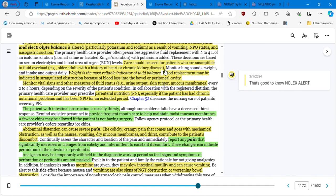Okay. Care should be used for patients who are susceptible to fluid overload, older adults with a history of heart or chronic kidney failure diseases. Okay, so you need to identify your patient's comorbidities and the whole presentation, and you need to be careful about providing care for patients with fluid overload, patients that are having congestive heart failure, CHF, or patients having chronic kidney disease, because you're going to administer fluid and electrolytes, you're going to be giving IV fluids, right? So you need to talk to the doctor, you receive doctor's orders, you question if the doctor didn't pay attention to this presentation, okay?